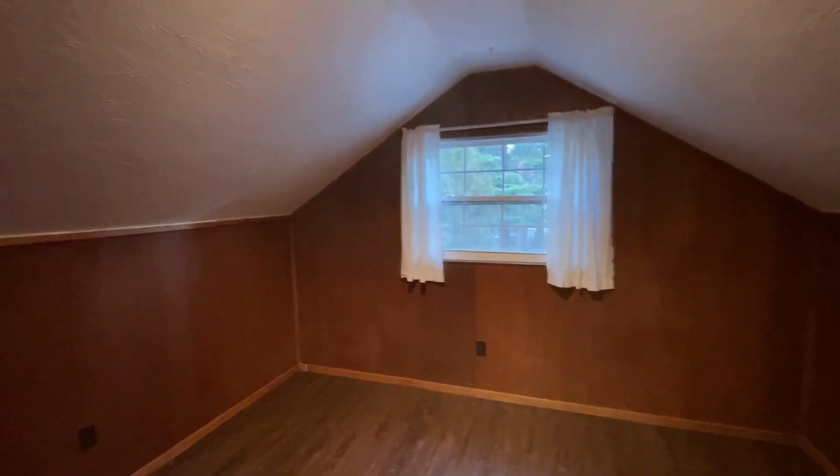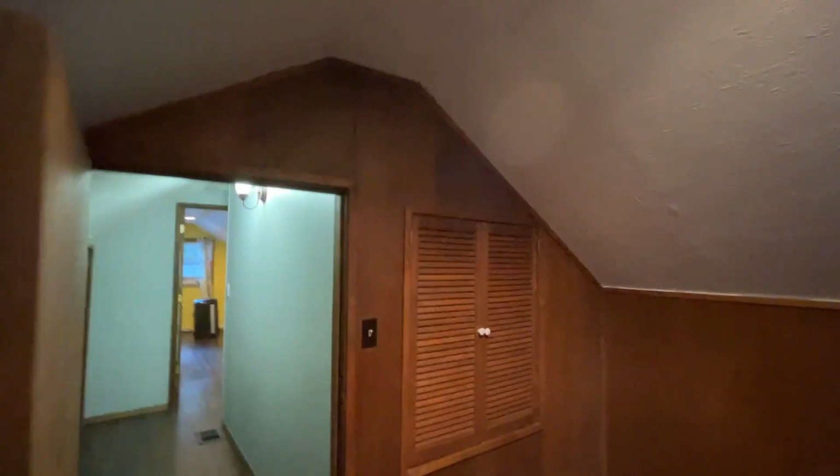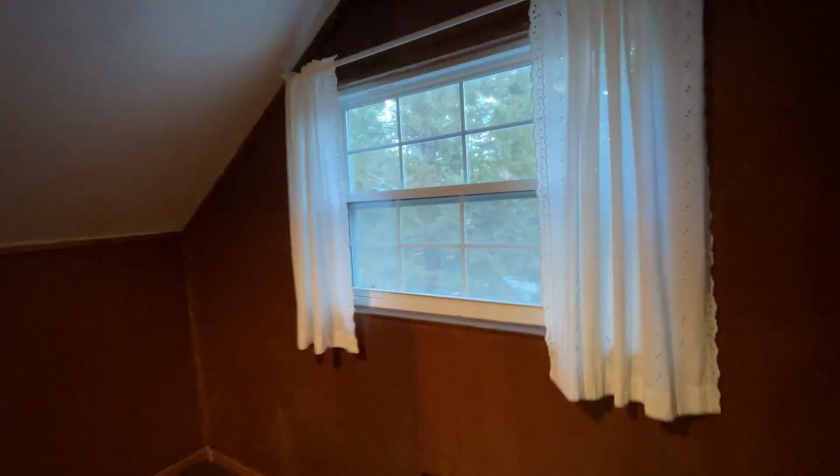And then bedroom number 3, right here. This room, I'd say this is the smallest room. It has the least closet space. Nothing back there. Well, you could get a queen size bed in here.